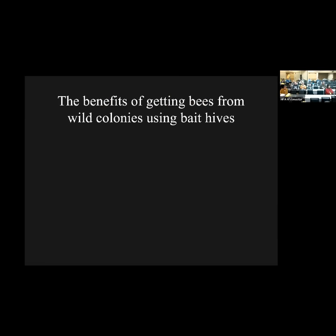Let me talk a little bit now about the benefits of getting bees from wild colonies using bait hives. This is something I wasn't aware of until rather recently, when I did an experiment. I had long suspected that the bees I was getting from the wild were highly adapted to the area, because I was putting my bait hives up in places far from where beekeepers are. As I mentioned in yesterday's talk, there's a lot of forest cover over the hills around where I live because it's lousy soil. The farming was abandoned, at least the hill farms were abandoned, by the late 1800s.